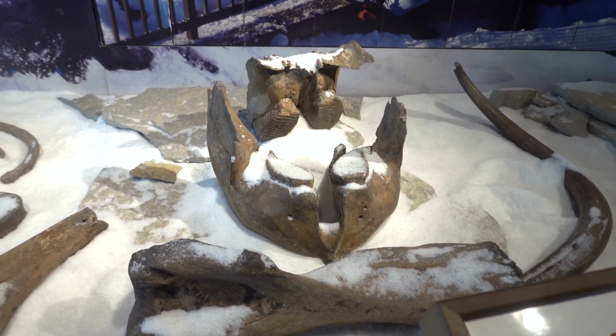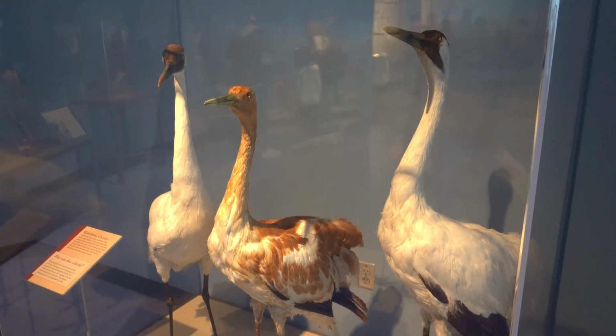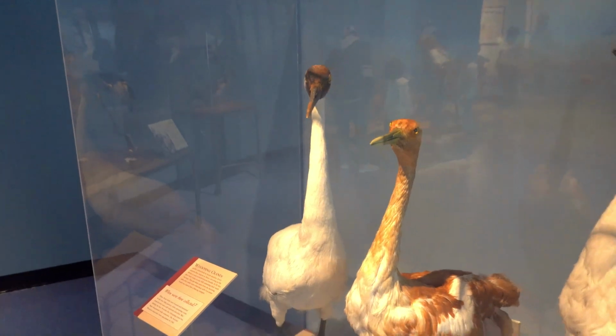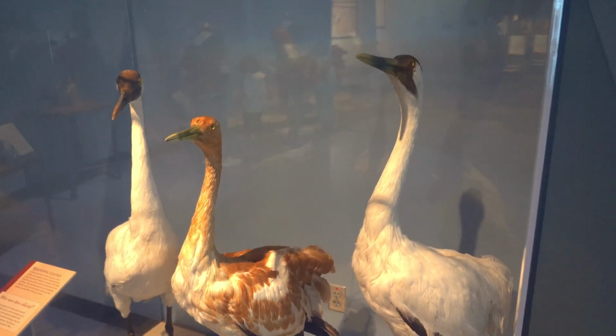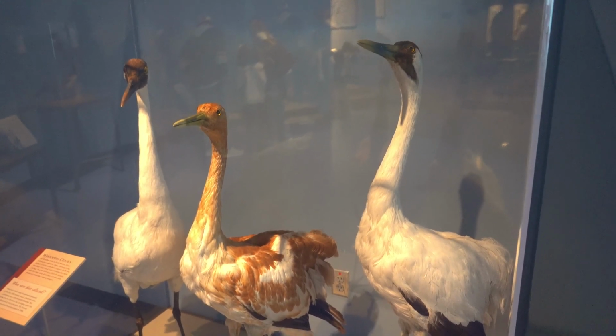That is unbelievable. And what are these birds? These are whooping cranes. This is an adult male, and on the end here, an adult female. I didn't realize how tall they were. My goodness. They're like 5 feet tall.